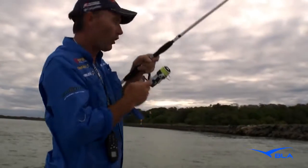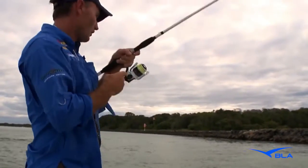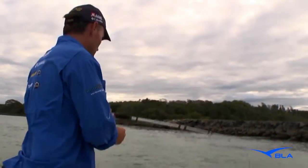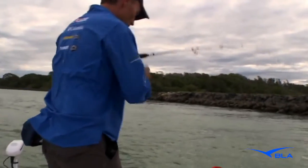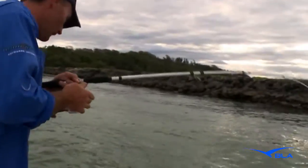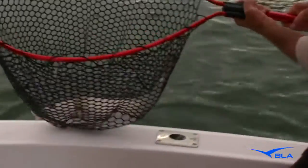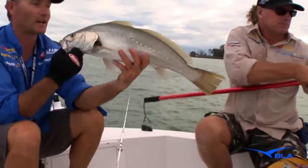It's the death of the tide, and we're just throwing some soft plastics around. Some fantastic structure here, rock walls. I love fishing my rock walls. And big curly tail soft plastic. And this fish has just climbed all over it, right on top of it. Beautiful little Mulloway. Oh, late in the afternoon. Woo! Nice. There you go. That's what we're after. It's a beautiful little Mulloway, late in the afternoon.